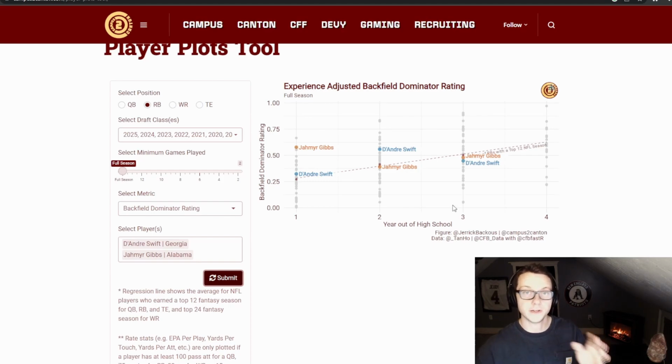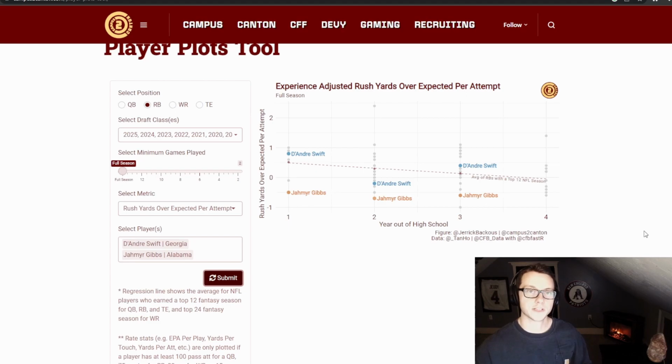They're both just very dominant in their college backfields, and they actually sit really well on that top 12 NFL running back season trend line there. Now, if you look at rushing yards over expected, DeAndre Swift looks like he's a little bit better of a runner, and I think that's a fair trade-off. Swift was a little bit more of a natural runner. Gibbs is a more gifted receiver, but I think they kind of offset a little bit.